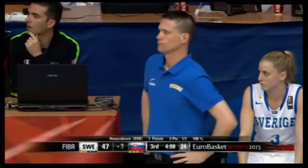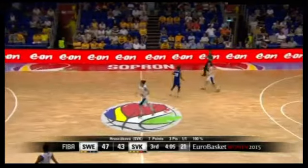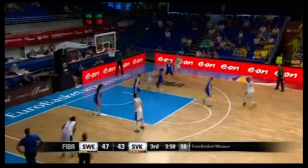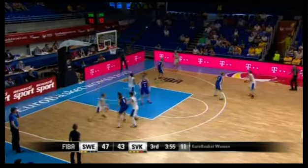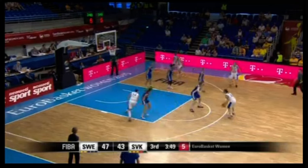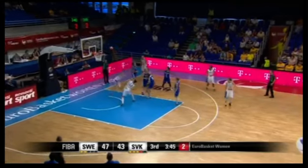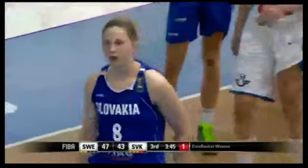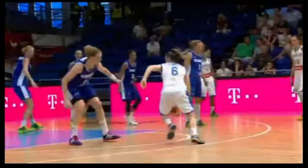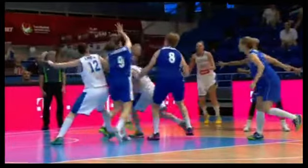And another three for Slovakia. This time, not Drakova, but Sofia Drakova. The lead for Sweden has been reduced to a mere four, with four to go in the third. It's not looking anywhere near as comfortable now for Sweden. What a fight back from Slovakia. Frida Elderbrink inside, she's fouled. It's a two-shot foul. A great example there of a hesitation dribble from Frida Elderbrink. Well, we didn't quite see the hesitation there, but we saw the courage going inside. Going through those arms and getting a foul.